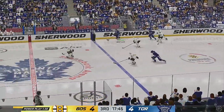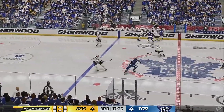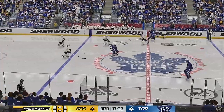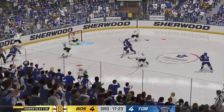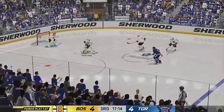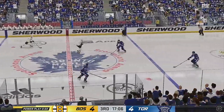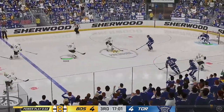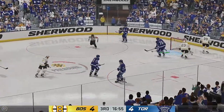Big time stop. The Leafs are in transition. Toronto's got the puck along the boards. The Leafs carry it along the wall. Denies it with a save. Handles the puck. The Bruins will play it from the defensive zone. Slides it back to the blue line. Oh, and it just gets a piece of it to keep it out.